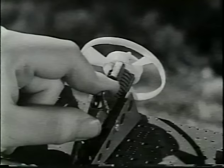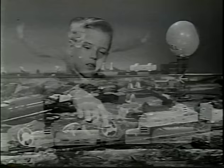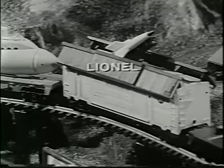Fire two. Test successful. See the exciting new Lion-L turbo missile firing car, aerial target car, and the reconnaissance copter car. Remember, boy, you're the boss of the greatest action cars ever created when you own Lion-L trains.